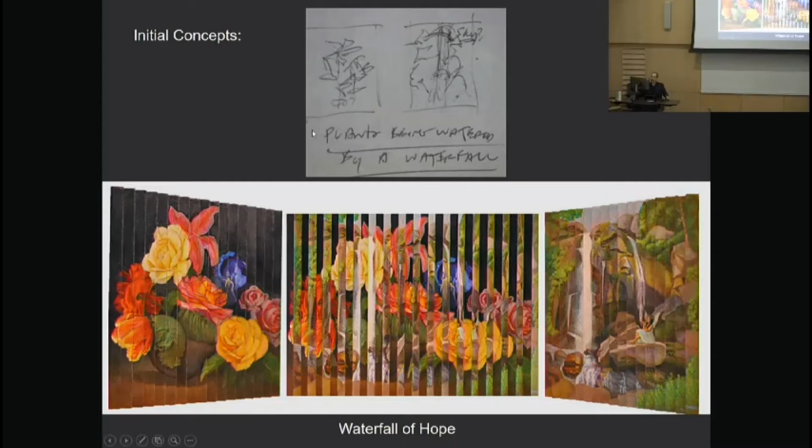Over here, I thought, why don't I have a bouquet of flowers? And then on the right, why don't I have a waterfall? And then from the middle view, it would seem as if the bouquet of flowers was being watered by the waterfall. So essentially, that's what's happening here.